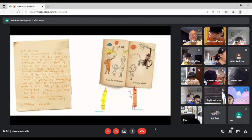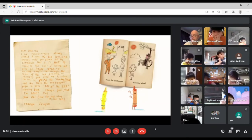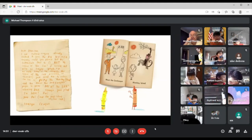Anyway, could you please tell Mr. Tattletail that he is not the colour of the sun? I would, but we're no longer speaking. We both know that I am clearly the colour of the sun, because on Thursday, you used me to colour the sun on both the Monkey Island and the Meet the Zookeeper pages in your Day at the Zoo colouring book. Orange, you're glad I'm here? Your pal and the real colour of the sun.